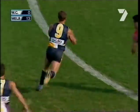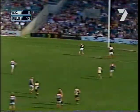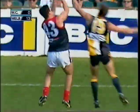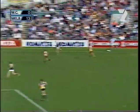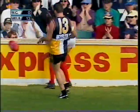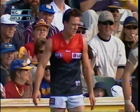Quick hands from Chambers, wheeling back. Cousins under pressure into the square. It wasn't a great kick. In fact, it was a pretty ordinary decision in the end. Needs able to relieve and go long for Rigoni. He takes the mark. They've wasted their opportunities when they've gone forward, the West Coast Eagles, early in this game. Bruce was perhaps not quite approaching the footy as he would have liked there. The ball over the line out of bounds.